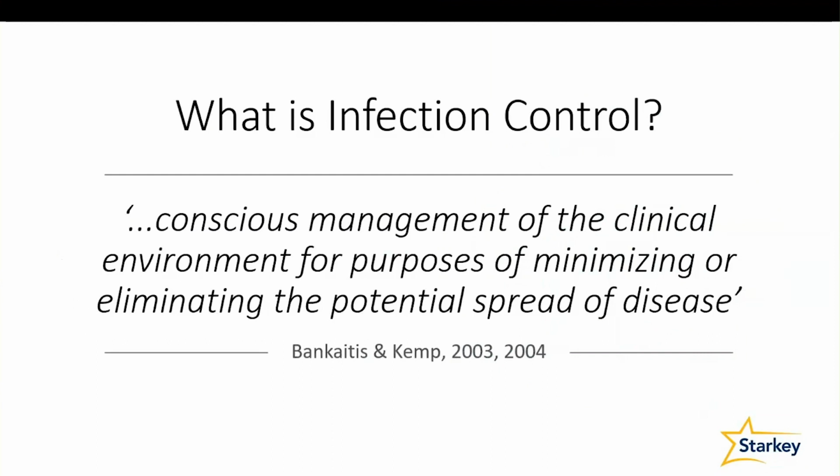It's a process where we assume every microbe is potentially infectious and has the potential to make your patients, staff members, and clinicians sick. It involves controlling not only exposure between people, but also between people and the environment that they're in. Although it's not a new concept, obviously in the current situation with COVID-19, infection control is a hugely important thing in helping to manage the spread of the virus.